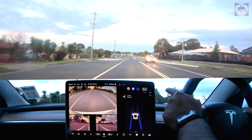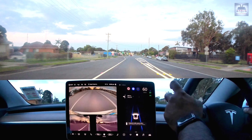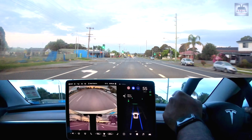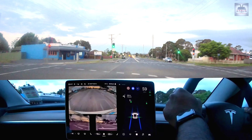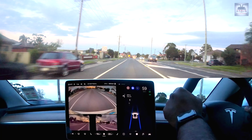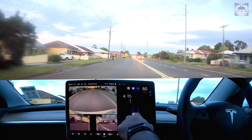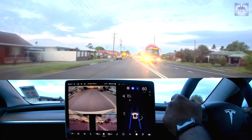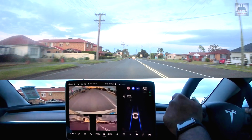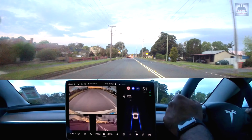Here we go, we're coming up on that small section where it is a little odd. Okay, on this side it's much more straightforward. Just press on the right stalk because we don't have a follow car. Okay, that's fine then. Unmarked road, it's still able to recognize its side, keep its side. About 50 over here. I auto-regulated 15, so it's all good.